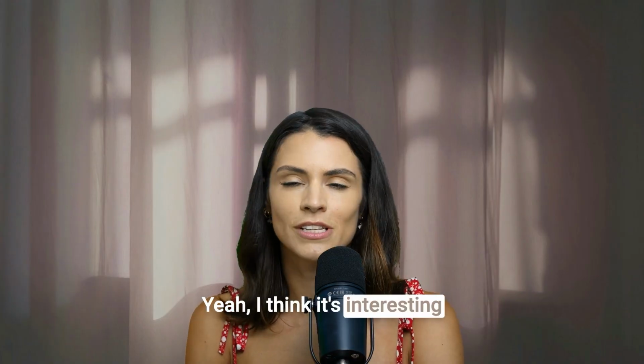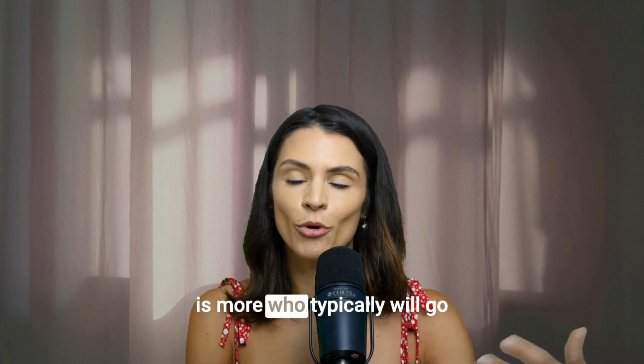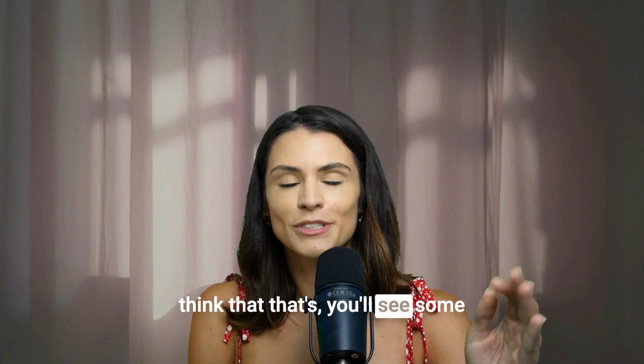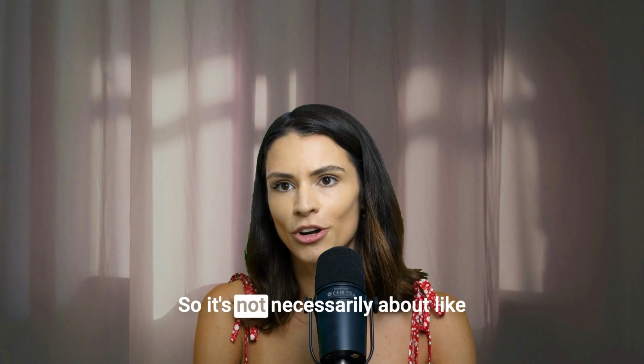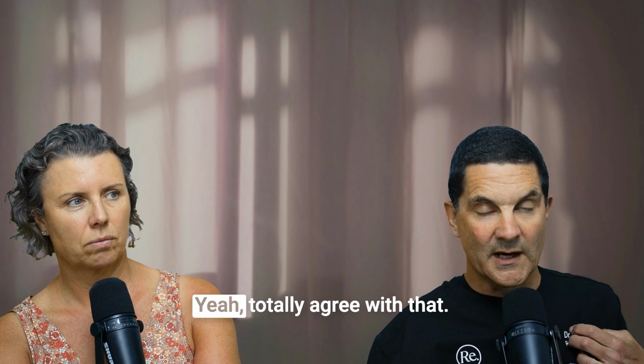Yeah, I think it's interesting because you might have it in your head that it might be massive weight loss, and obviously that is more who typically will go for a lower body lift. But you'll see some photos and you're like, oh, surely that's going to be a tummy tuck. But then you look and you're like, oh, it actually did go the whole way around. So it's not necessarily about overall size, I found, in just our options. Yeah, totally agree with that.